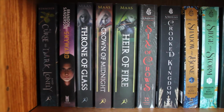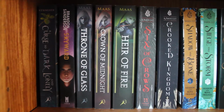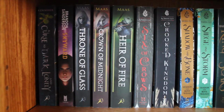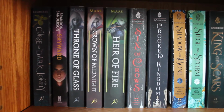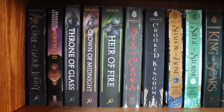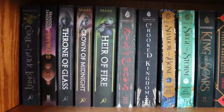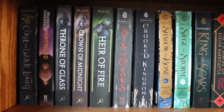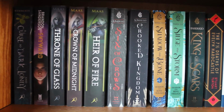So first up on my shelf, I have a good bit of fantasy. I love YA fantasy, I love new adult, as well as adult fantasy, but I have some up here. So A Curse So Dark and Lonely, I have not read that yet. Skyward, I read about 20 pages of and put it back down. I want to read it again this fall. I've heard it's really, really good, and the third one in the series is coming out soon. I have the first 3 books of the Throne of Glass series. I love this series. I'm reading the last one, Kingdom of Ash, right now.